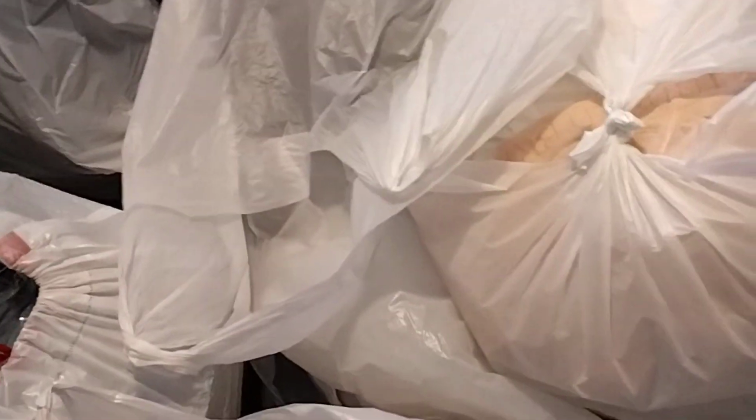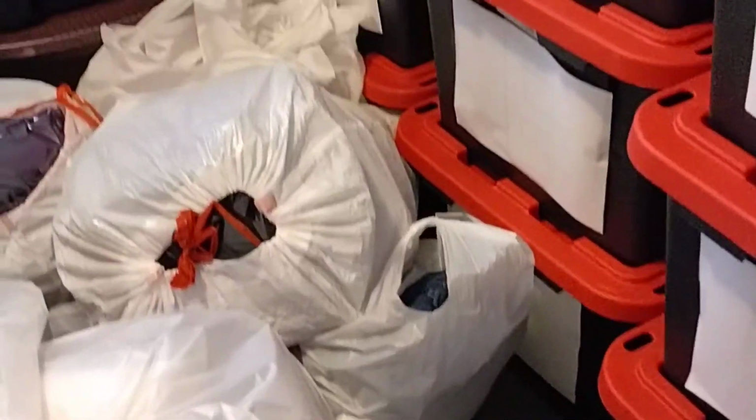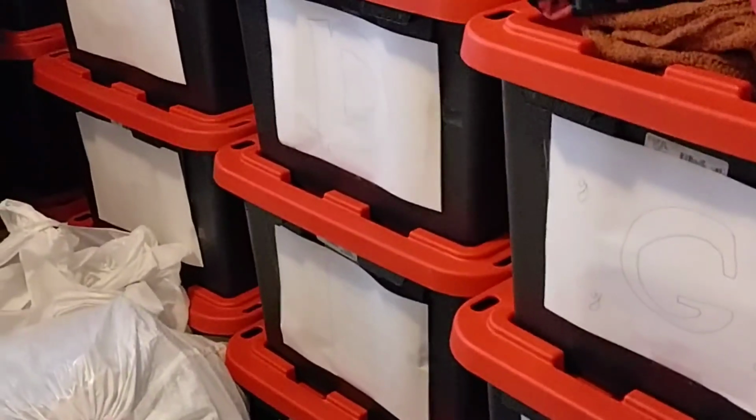I love reselling, but definitely going into the storage unit is a breath of fresh air. I can have my personal space for my son back, and it'll just be separated. Now, let me show you another section, because this is the room, but it spills over into the bathroom as well. Okay, let me show you.